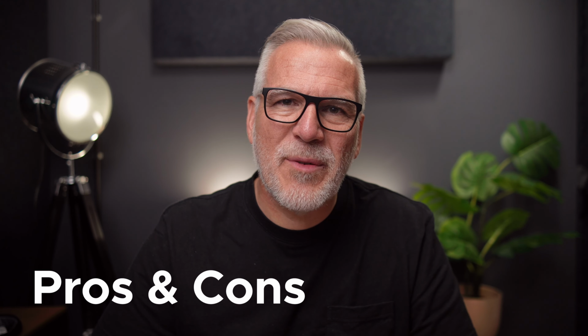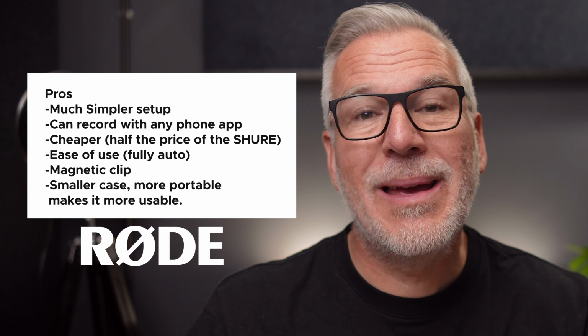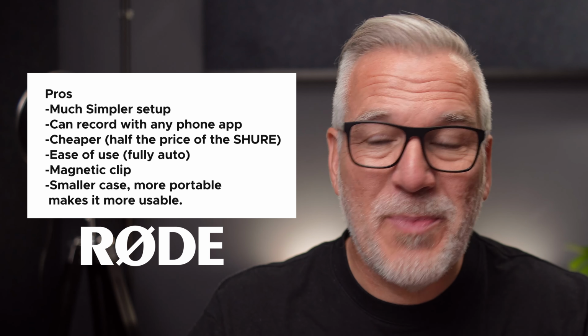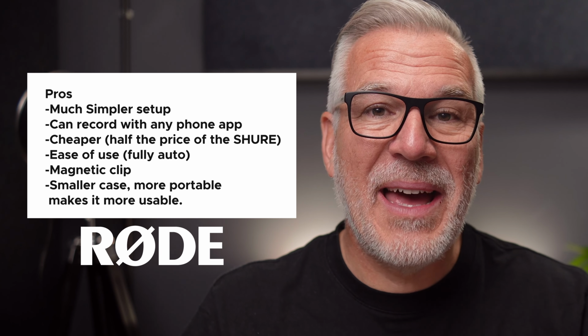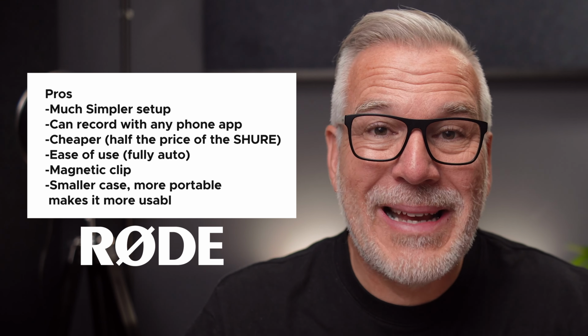To help us summarize, let's consider some pros and cons for both mics. Starting with the Rode. It is a much simpler setup. You can record with any phone app. It's cheaper. It's half the price of the Shure. Very easy to use because it is fully automatic. It has that magnetic clip on there. It's a smaller case. It's more portable and in my mind makes it more usable. I would definitely slip this in my pocket and take it out recording. I'd have to really think that I wanted the Shure one, whereas the Shure one, it's that bit bigger.